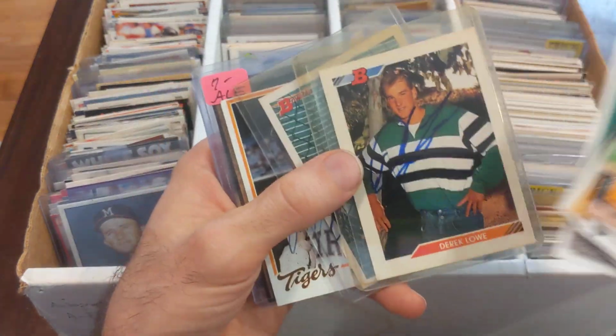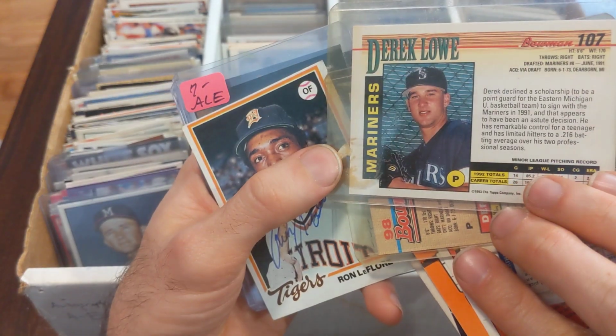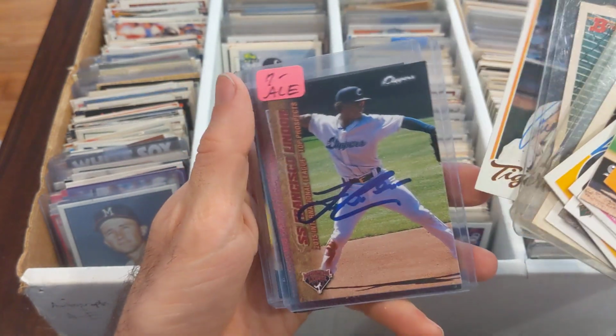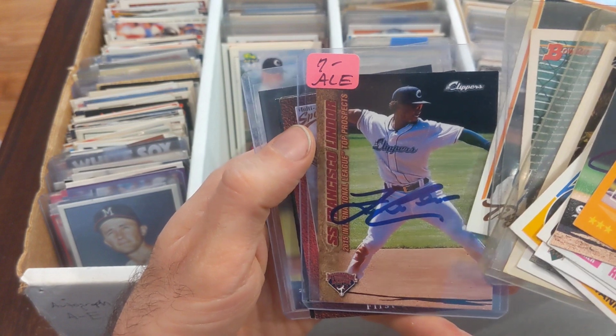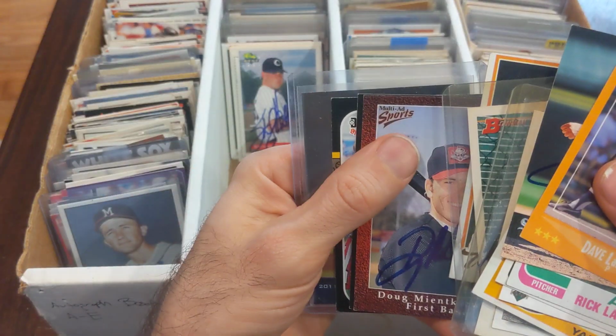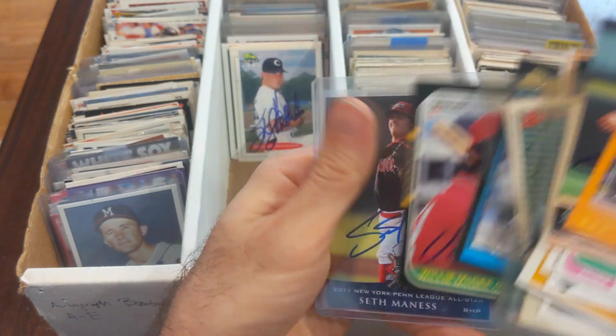Derek Lowe. I pause here because that's a Red Sox guy. He had some big wins in that '04 run. He was a real big player for us. That's nice. I doubt Derek Lowe's autograph is worth much, but to me that's a very cool one.